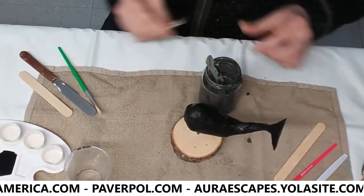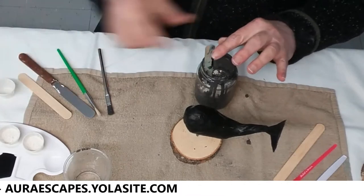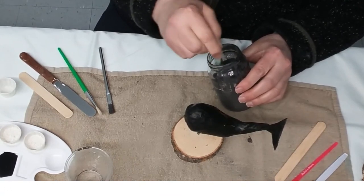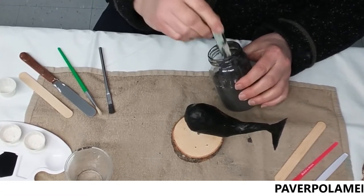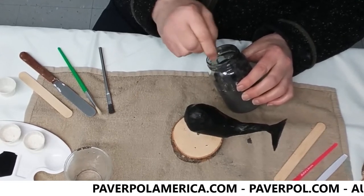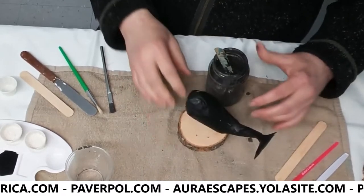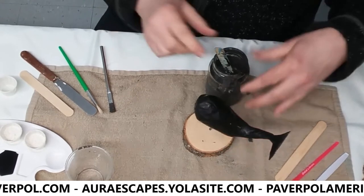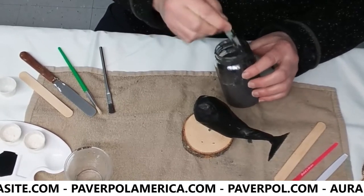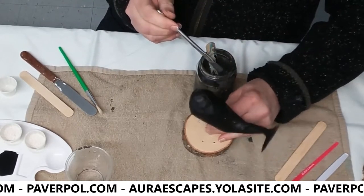And when it's dry to the touch, you can then add to your Paverpol a teaspoonful of Paverplast. Give it a good mixing. The consistency that we're looking for is approximately the same as what a very heavy milk would be. So I have time-forwarded and we now have the Paverpol completely dried and I'm happy with the consistency of my Paverplast in here. If you find it's not quite thick enough, just go ahead and add another half a teaspoon.